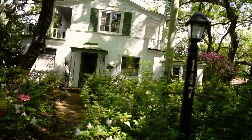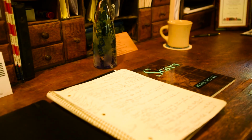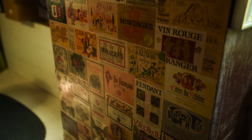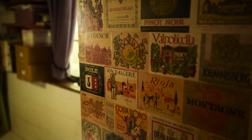As you enter, the temperature drops. There's just an incredible feeling of peacefulness in here. It's almost like a different world, like you're on an island far away, but it's also very close to downtown and all the conveniences.